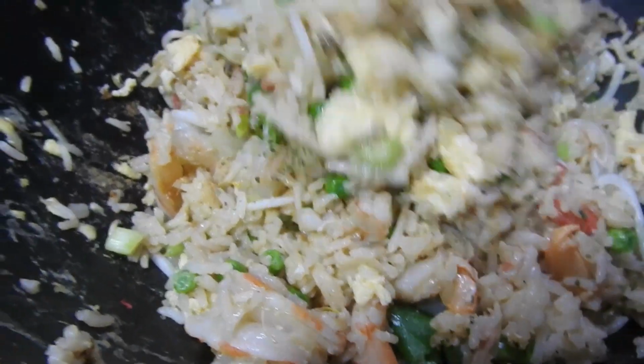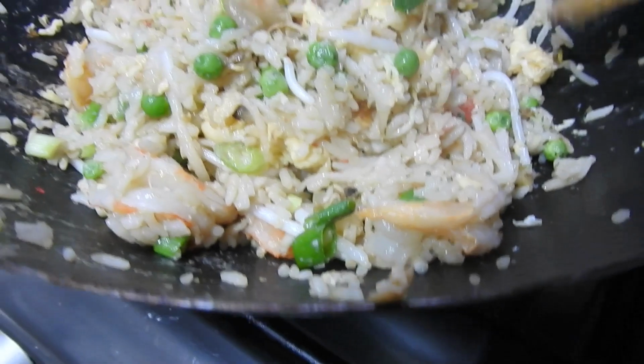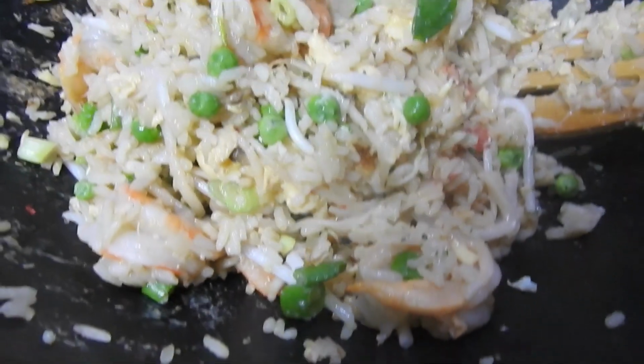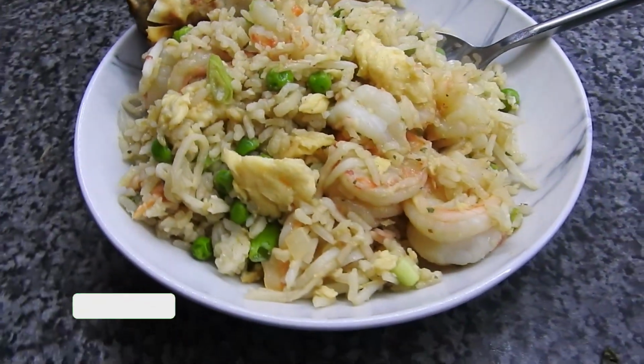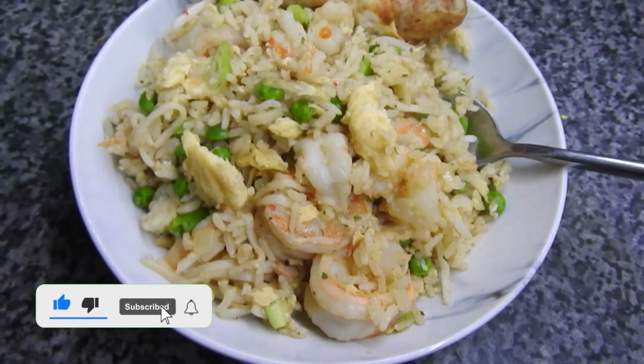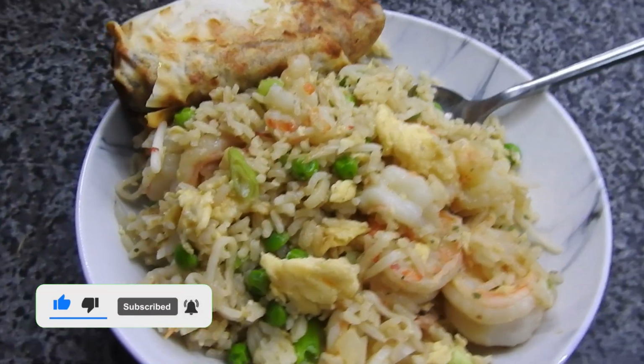Again, I will list this below. Give it a try, guys. Some good stuff. You can see them butterfly prawns, big chunks of egg there. Lovely. Keep saying lovely. Spring roll. I just cook them in the air fryer.